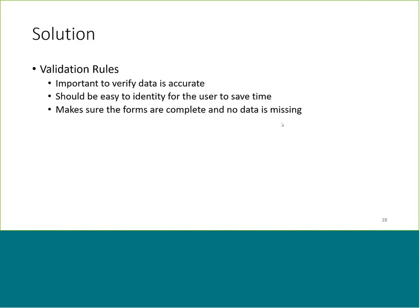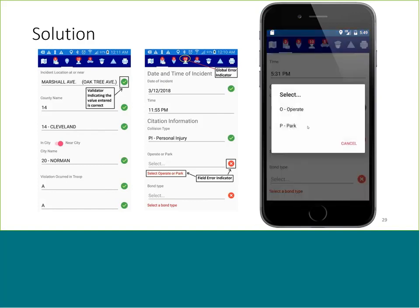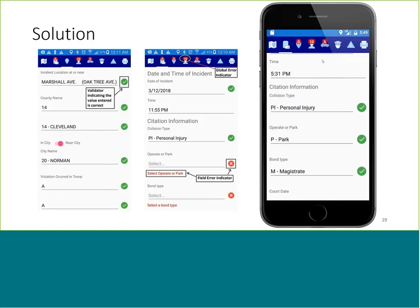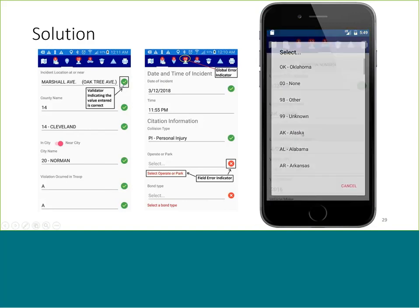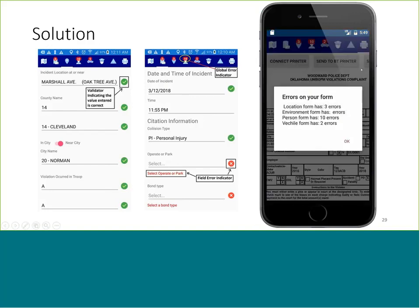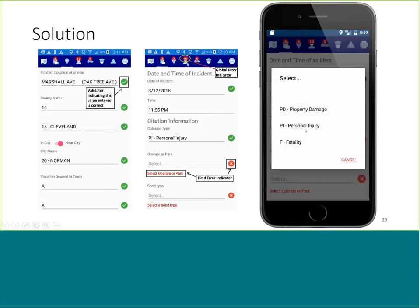Validation rules are a very key part of the application because we need to verify that the data is accurate. And this is what prevents the officer from submitting an incomplete form or a form that has a mistake. So this is how we make sure that the officer is aware of what he's missing and that he can easily fill the whole form. If you check here, we have these green checks to let them know that that field is complete, and these easy to see red crosses that let him know that they are missing something. We also provide these global indicators so that the users can see where exactly they are missing information, and they can jump back and forward at any time to fill those fields.